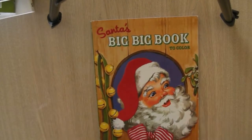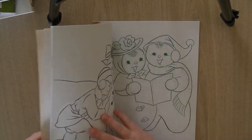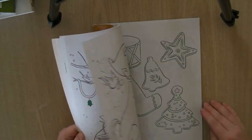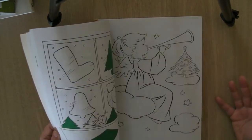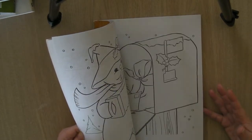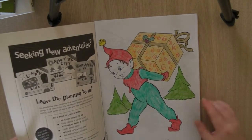And then this one I picked up years ago when I first got back into coloring, just at a Goodwill or something like that, and it's Santa's Big Book to color. And it just has obviously really simple children's pictures in it. But actually I saw it on Amazon the other day, so you can still get this book if you're interested. I just love Christmas coloring, so that's why I got it, and it hadn't been colored in. I have colored a couple pictures in it. I'm not sure where they are, but oh, there's one. That's a little cutie there. And there's another one there. It fell out, but that's my elf.